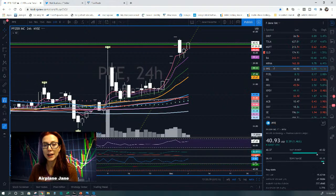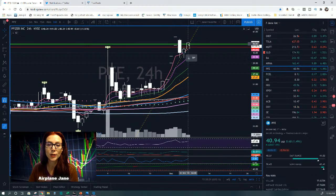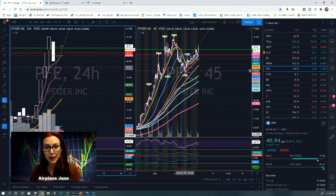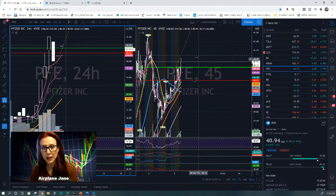Pfizer as well had a nice move to the upside. This is following the upward trend. Earlier today, it was below this trend line. I was skeptical that this was going to be a nice long trade. In fact, on the shorter-term time frame, it did have a drawback earlier today. Came back down. Here we are in today's trading session.